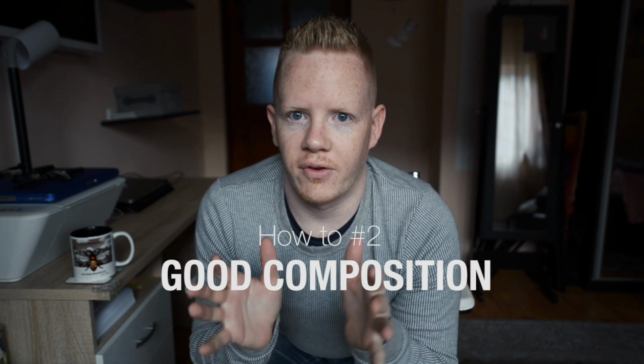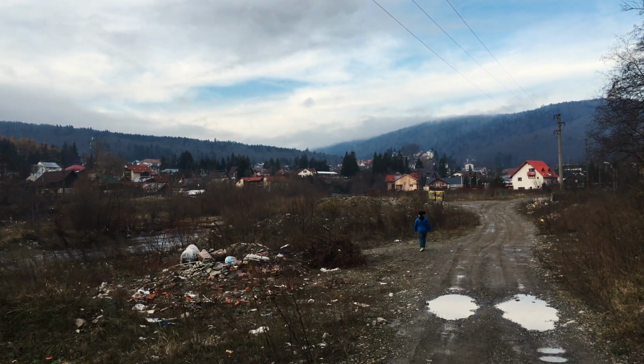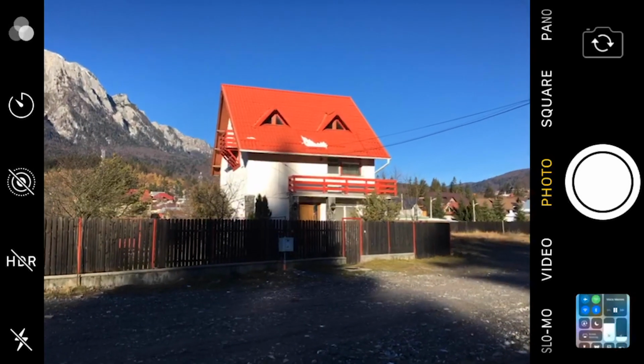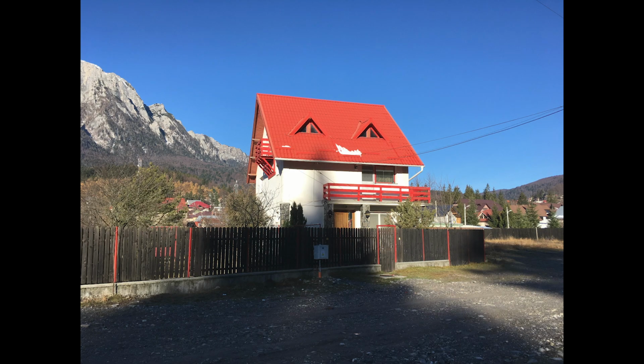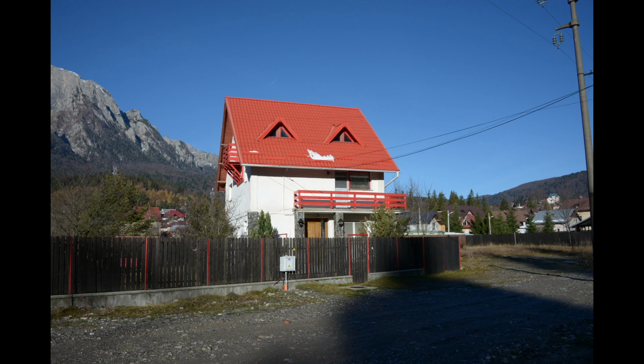So at some point during that montage, I took some pictures with my iPhone using my how-to number 2, which is good composition. So I found something that I wanted to take a picture of, which was this cream house with this bright red roof, and it stood out really nicely against the grey mountains and the blue sky. So the first thing I did was I took the typical mobile phone picture. I walked right up in front of it, I raised my phone and I snapped, and that's it. And then I got out my expensive camera and I took the exact same picture.